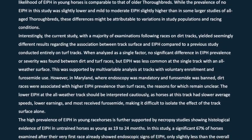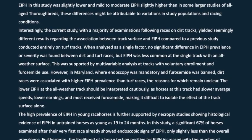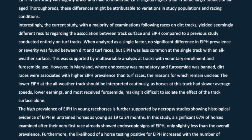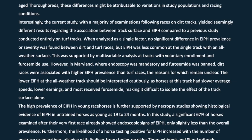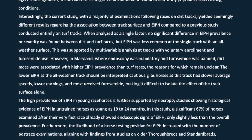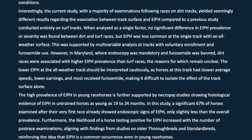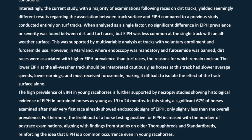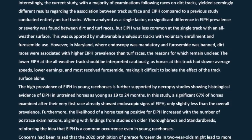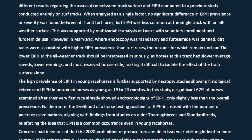This was supported by multi-variable analysis at tracks with voluntary enrollment and furosemide use. However, in Maryland, where endoscopy was mandatory and furosemide was banned, dirt races were associated with higher EIPH prevalence than turf races, the reasons for which remain unclear. The lower EIPH at the all-weather track should be interpreted cautiously, as horses at this track had slower average speeds, lower earnings, and most received furosemide, making it difficult to isolate the effect of the track surface alone.